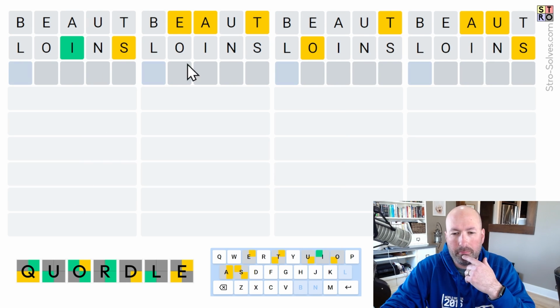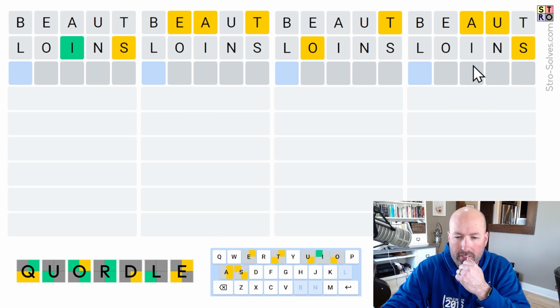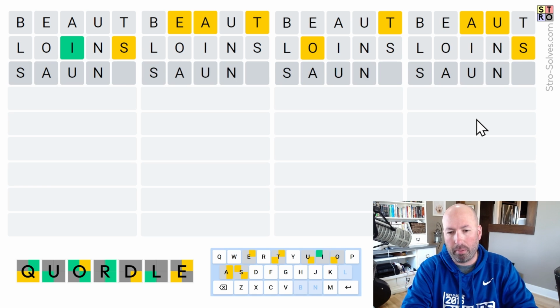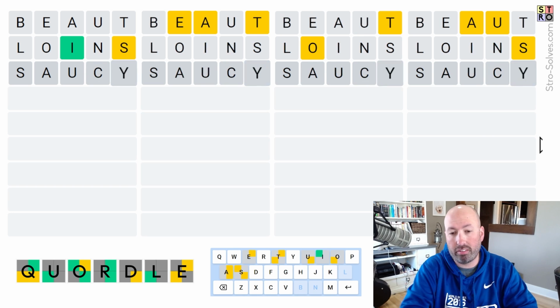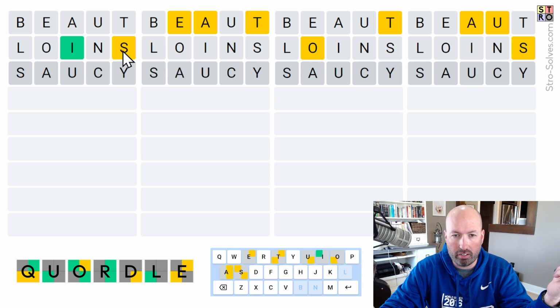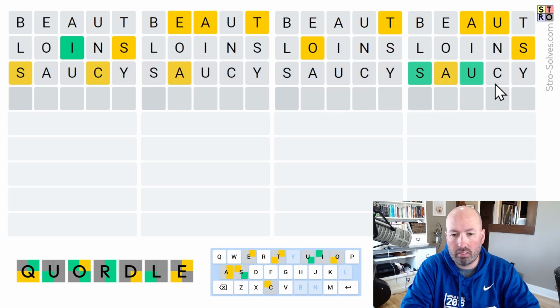Okay, so we don't have much yet. We've got some yellows here and here, but now this is interesting. My first thought, which is not right, was sauna, but there's no N. Something like sauce, but ooh, it could be saucy. There's no E, but it could be saucy. Now saucy isn't bad. It gets new spots for the S, A, and U. Also a new spot for the A here, the S here. And C and Y are good letters to get in there. I'm gonna go with saucy.